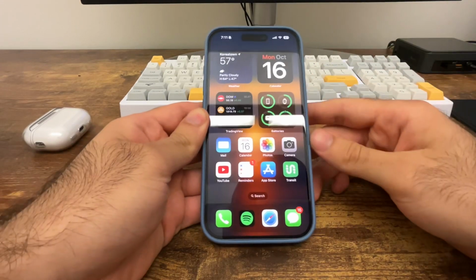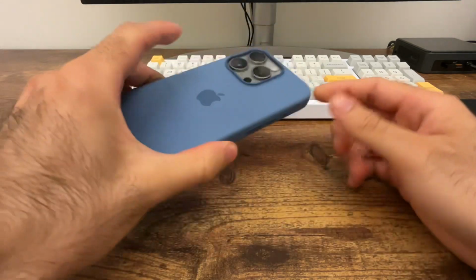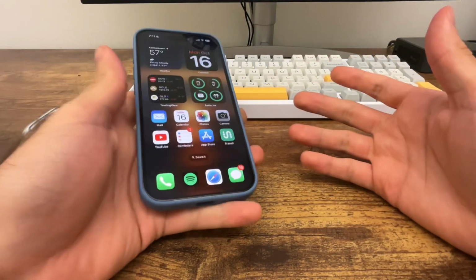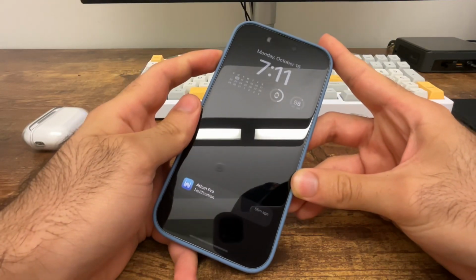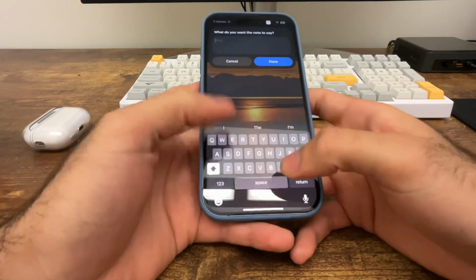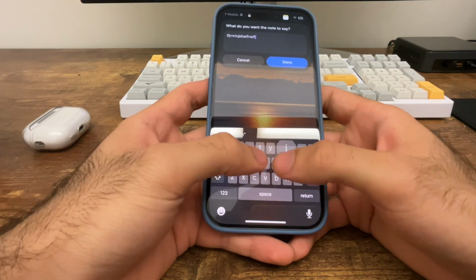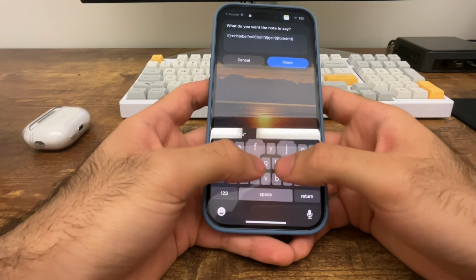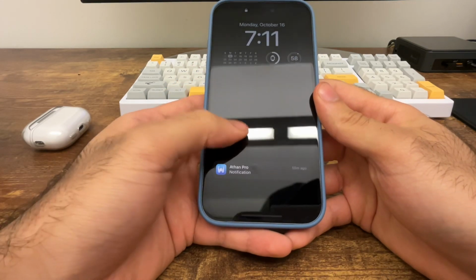Hello everyone, I believe I have a bug to report, a major bug, on the iPhone 15 Pro with the action button. I believe this will also work for the 15 Pro Max, but essentially if you're in the lock screen and you set a shortcut to create a note, as you're typing, the phone will sleep on you. You see, the phone just slept on me.